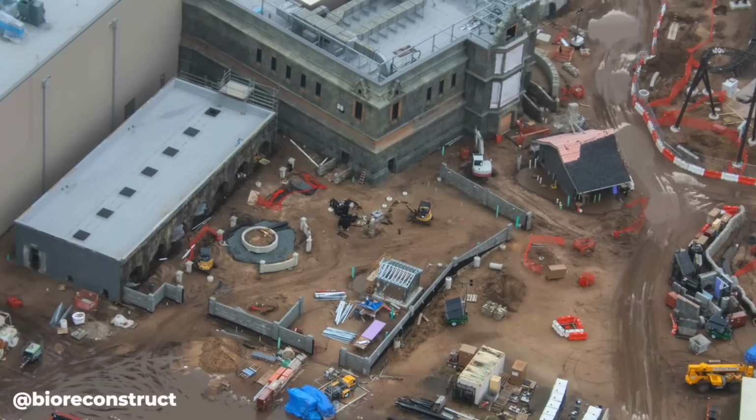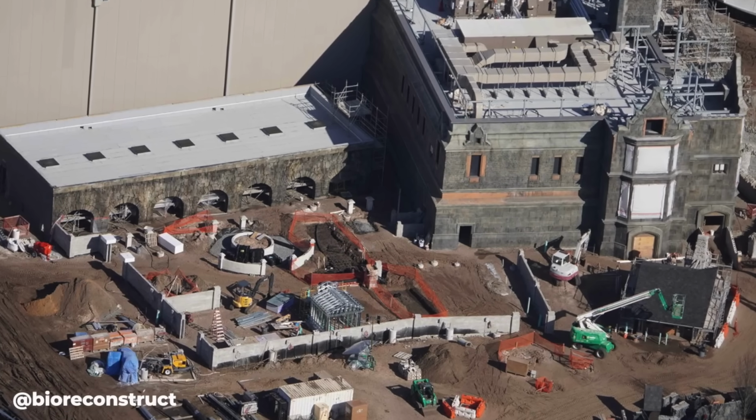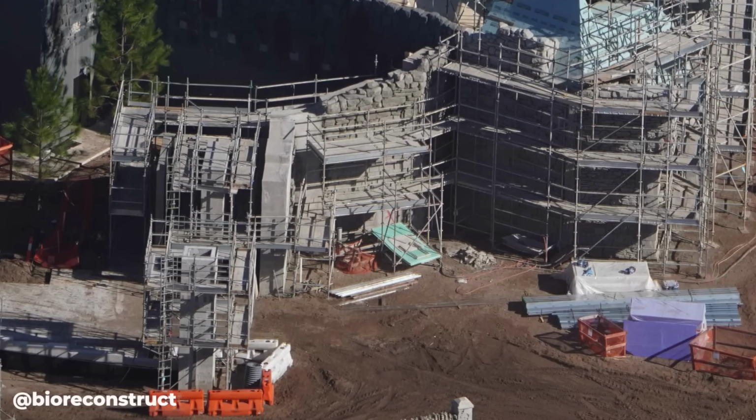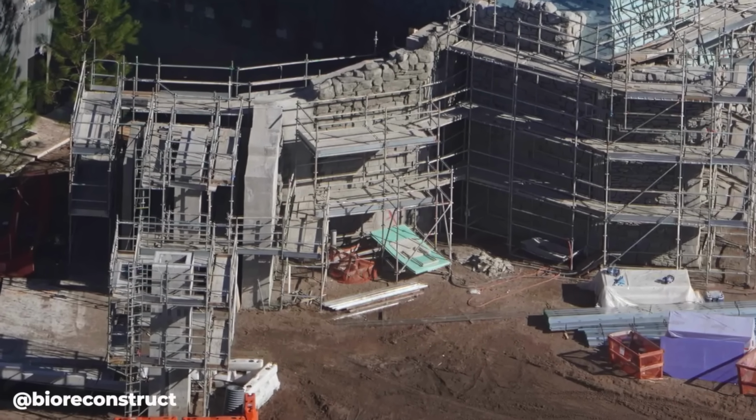Over at the Dark Manor attraction, here we can see the extended queue for this attraction, and what looks like a fountain and a small building have started being constructed here. And on the front of the Dark Manor, we can see some stone wall theming in the entrance to the queue that is coming along nicely.